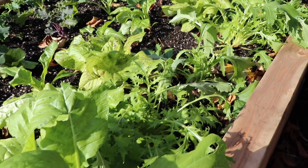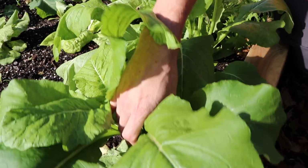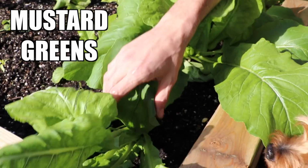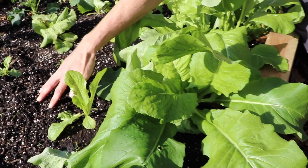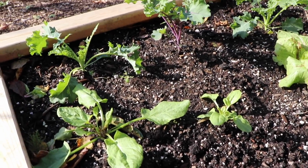But what seemed to happen is with the wind, we had really strong whipping winds last night, and that knocked out some of the mustard greens just a little bit, but they'll be okay. We'll cut some of those leaves off, let the new ones come through. And then we had a critter do a little work in here to rip something out. But no sweat, it's all right, we'll just keep moving.